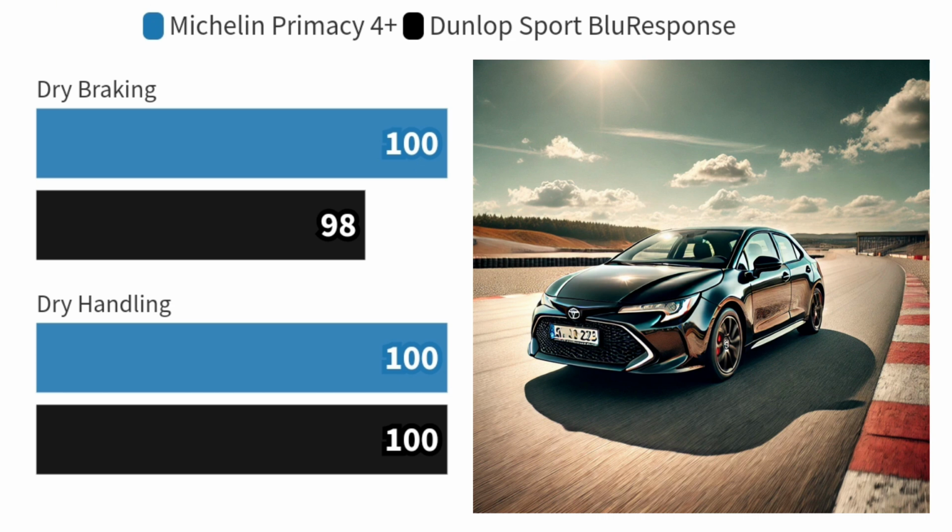It stops in 36.3 meters in dry braking, marginally outperforming the Sport BluResponse's 36.9 meters. For dry handling, the Primacy 4 Plus maintains an average speed of 115.1 kilometers per hour, just ahead of the Sport BluResponse speed of 114.6 kilometers per hour.